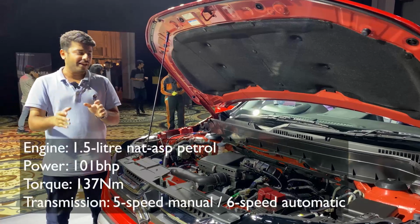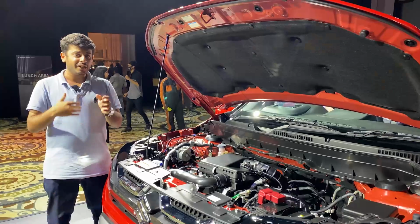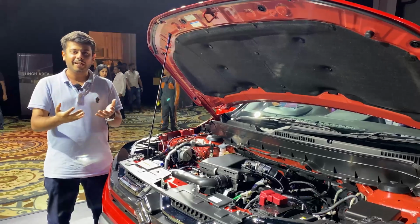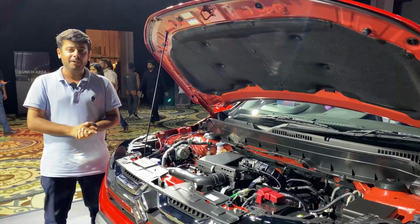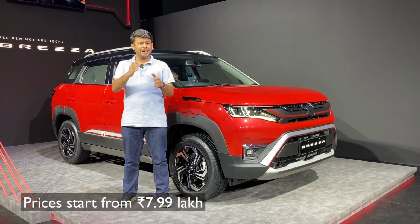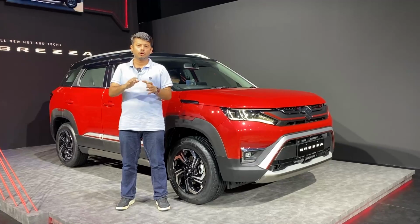Under the hood of the Brezza is a 1.5 litre naturally aspirated engine. Now this engine was already offered in the Brezza earlier, but now it has been updated. It also gets this mild hybrid technology to help boost your fuel efficiency, and you can have it with a 5-speed manual or a 6-speed automatic with paddle shifters. Prices for the all-new Brezza go from 8 lakh rupees all the way up to 14 lakh rupees for the top spec variant with the automatic gearbox.